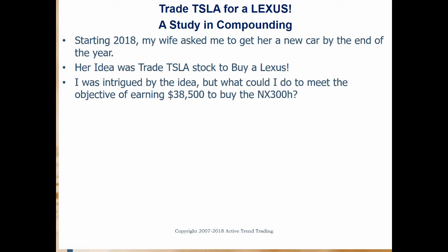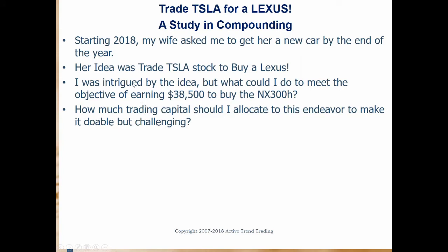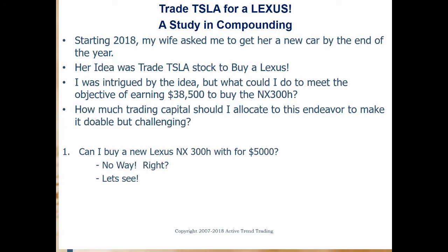The idea continued to intrigue me, and I was wondering how I could do that. So I checked out the list price on a new NX300H: $38,500. So how much trading capital should I allocate to this endeavor to make it both doable and challenging? Well, first, I have to determine whether it's doable or not. So can I buy a new Lexus NX300H with only $5,000?